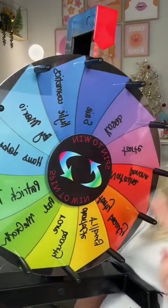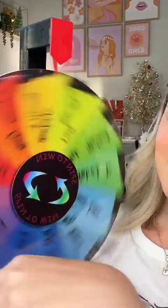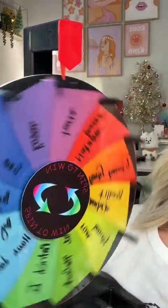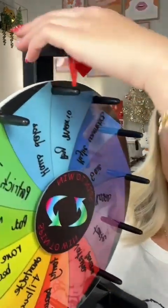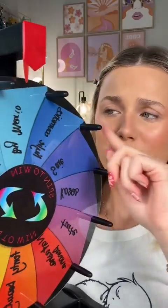Part 2 of me doing a full face of makeup using the brands on my fortune wheel. We are on to highlighters, so let's see what brand we're gonna use next. Makeup by Mario. Beautiful one from him, and as you can see, she's been loved. It is in shade Pearl.